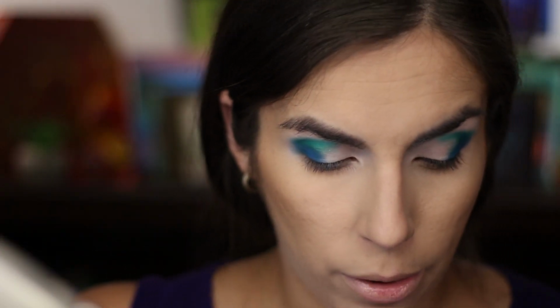Okay, so for the next step, I'll use this one. This is the G1012. Also a great little tiny brush. I want to take this shade right here. I want to use that yellow because it's a pop of yellow in this green blue palette. So I definitely want to use it in my look.